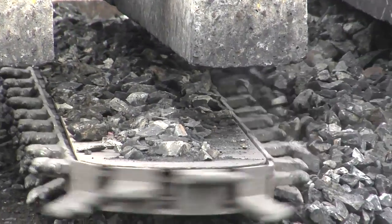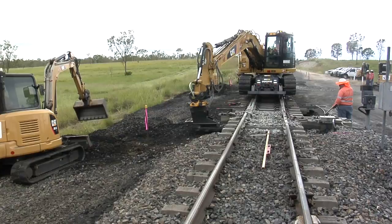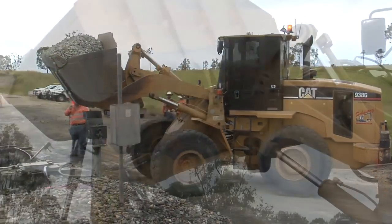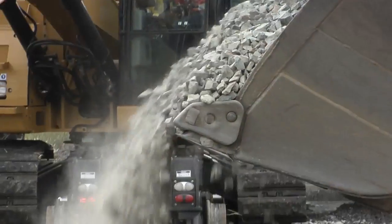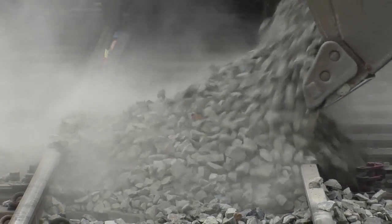All we really have to do is prep our site, take our shoulders off, and put these machines on, and they do the rest. We just start the cutter bar going and it just throws it out the side, and as they're throwing it out, we have loaders putting new stuff back in its place. It's a pretty simple process.